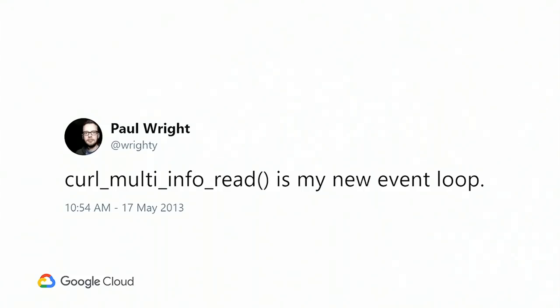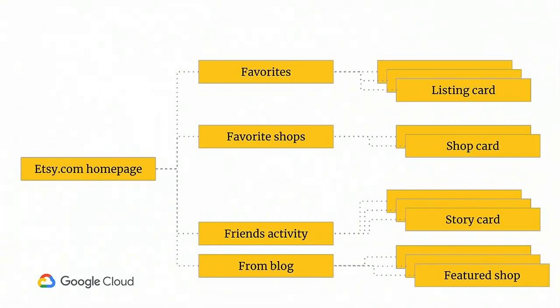Another thing over time that has been happening at Etsy is we've been also doing API-first development. Like I said before, we're a PHP site, so we don't really have the idea of an event loop, but we've emulated that by using curl. So let me quickly explain how that works. If you think of the Etsy.com homepage, there's a bunch of modules on it, like a favorites module, a friends activity, or Etsy blog content, or promotions, or personalized content for you.